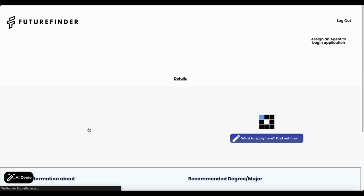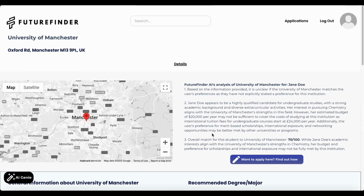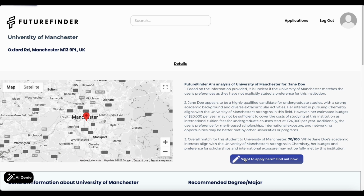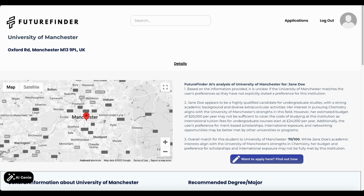Want more information about a particular institution? Simply click on it or use the search bar to find what you're looking for. Explore personalized details about each institution, including course recommendations and step-by-step guidance on the application process. The application guide is tailored to your location and profile, ensuring a smooth experience customized just for you.